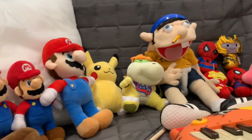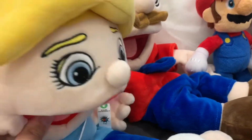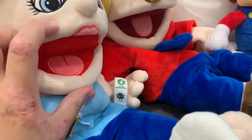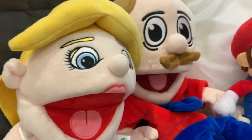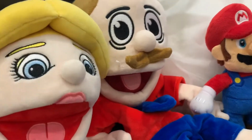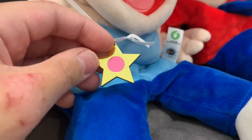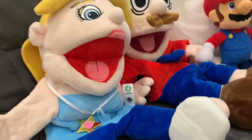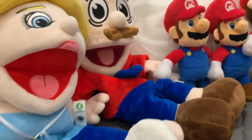So first we're going to the left side. First we have Human Rosalina. I mean, she's pretty cool. You can find her at smlmerch.com. She has the eyelashes and the eyes, which look better on her, if you can see. She has the necklace and the thumbs, which I probably hate because they keep falling off like that. I don't know what to say much about her, so let's just move on.